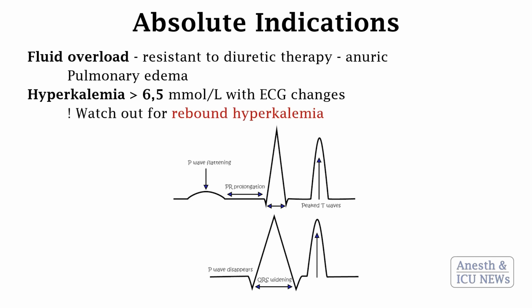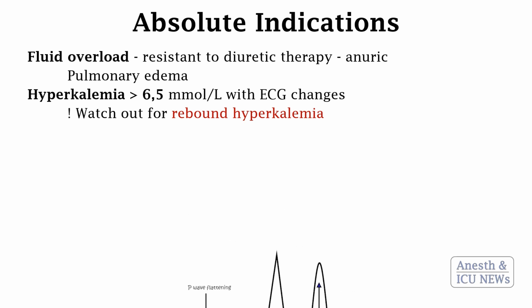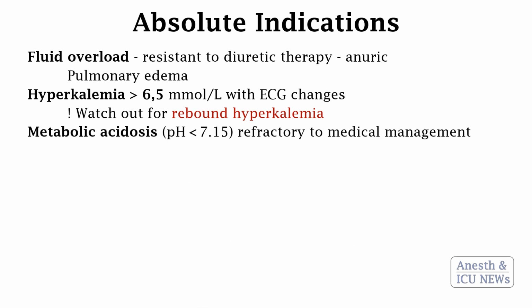Consider possible rebound hyperkalemia, as potassium can be and is stored intracellularly, and with renal replacement therapy we eliminate potassium from central vascular compartment only. Shift afterwards can happen and increase of potassium can be found again. Next we've got metabolic acidosis unresponsive to medical management.